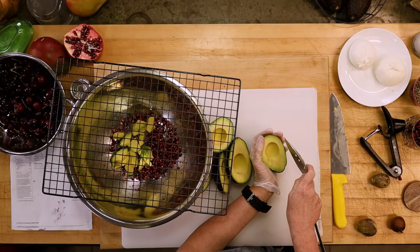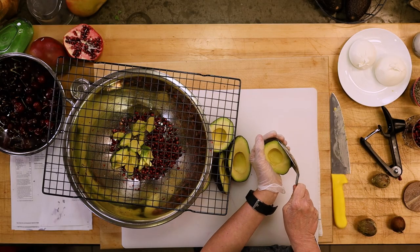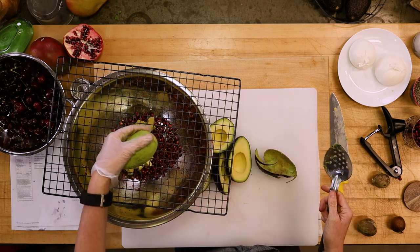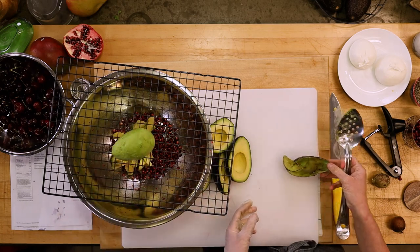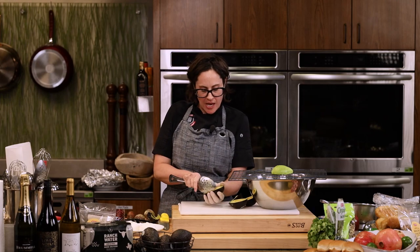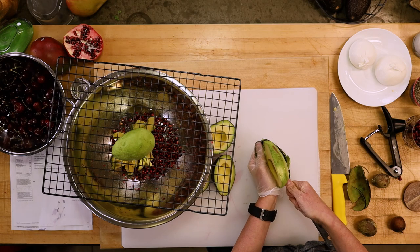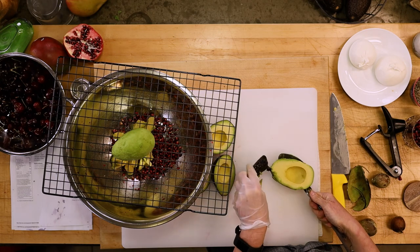Advocate, if you are one of those folks who likes your guacamole completely pureed, like sauce, is this acceptable? Can you do that on this one? Is this 100%, work with all that stuff? 100%, and then absolutely. You just fold in the walnuts and the... Yes. So okay. I'm just going to pop these guys out with a spoon. Oh man, these are really pretty.